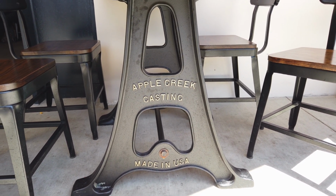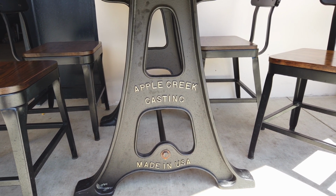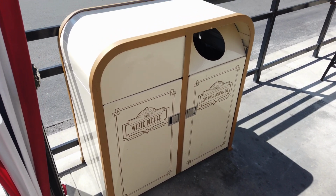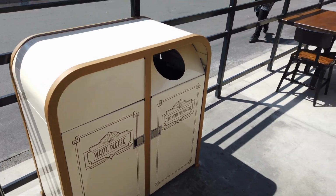Apple Creek Casting. And I'm trying to figure out what the reference for Apple Creek is. If anybody knows, drop a comment. Also really nicely themed trash cans. It's like Disney quality here.